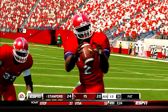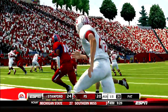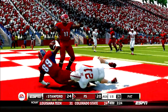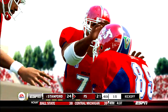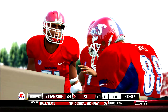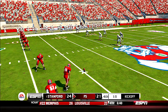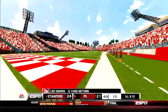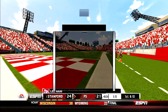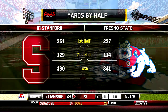And that is not what you want to see, coming off a turnover there. Now scoring points, it's going to be a 3-point game with the extra point coming up. It's going to make it now 23-21. And now we'll see what they're going to do. It's going to go try for an onside kick as they kick this one here. Hunter touches it, and the Bulldogs get a hold of it. Nice job there from the kicker as Lee Harris gets the football for the Bulldogs.